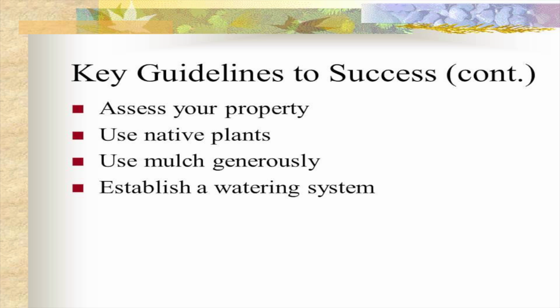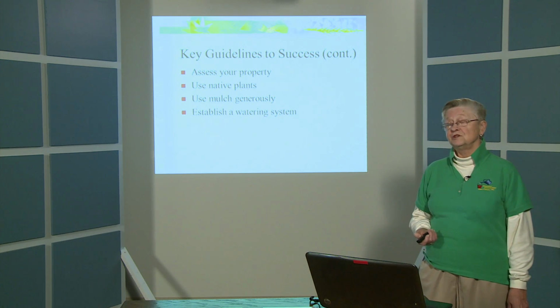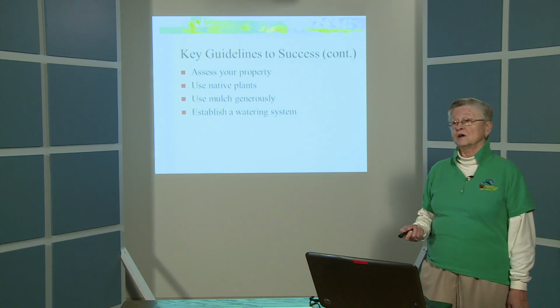You want to establish a watering system. We all dream of having an underground watering system, but many of us cannot. So we're going to have to settle for sprinklers, soaker hoses, and drip irrigation. You want to sprinkle your lawn, but you do not want to sprinkle your landscape gardens. Our humidity is so high in the summer that water on leaves just encourages the growth of fungal and mold diseases.